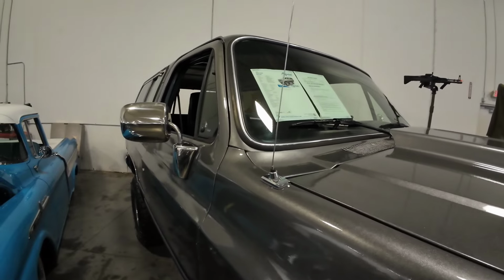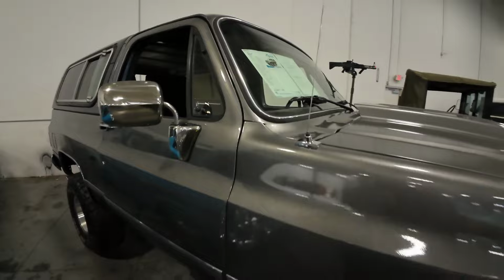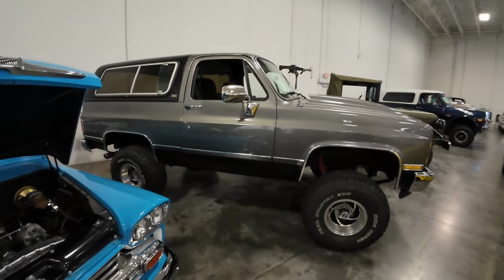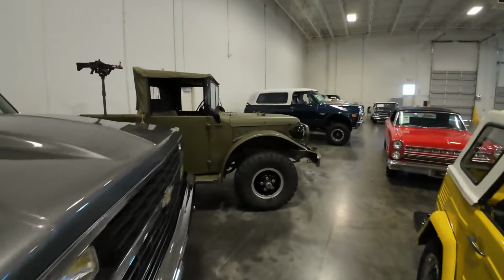And I'm just doing one long shot of these. So this is a '90 Blazer, and that one's 38,000. It's a 1990 Blazer. And trust me, there are certain cars that look a lot alike, like the Blazer and the Bronco. They do, to me. And look at this guy.